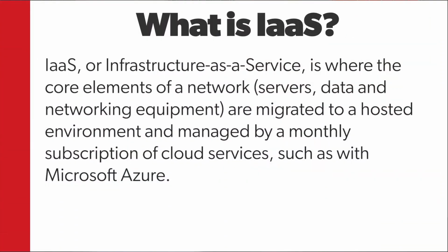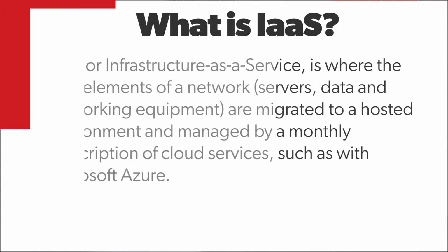So first of all, before we get into any of that, what is infrastructure as a service, or IaaS? The easiest way to look at it is it's the core elements of your network, of your IT environment. That includes your servers and data, as well as your networking equipment. When you look at the big picture, that core element of your solution is what IaaS is going to offer. It's a way of offloading that data and those servers' workloads off of those physical machines and into the cloud.